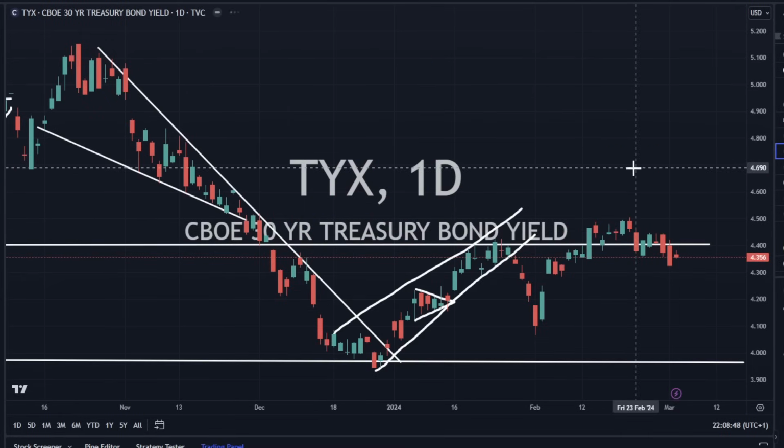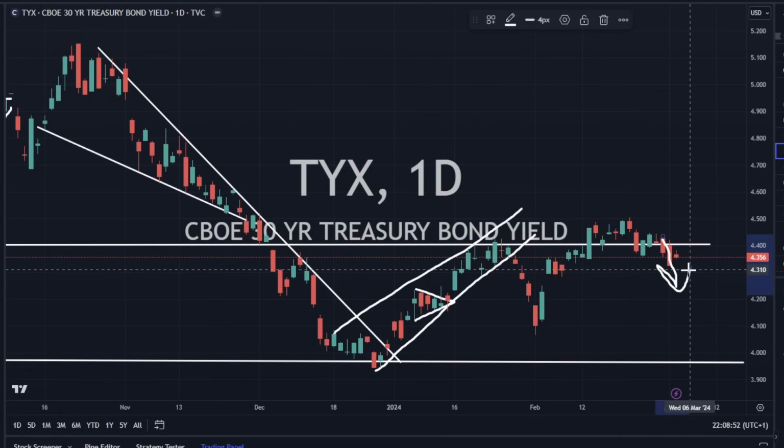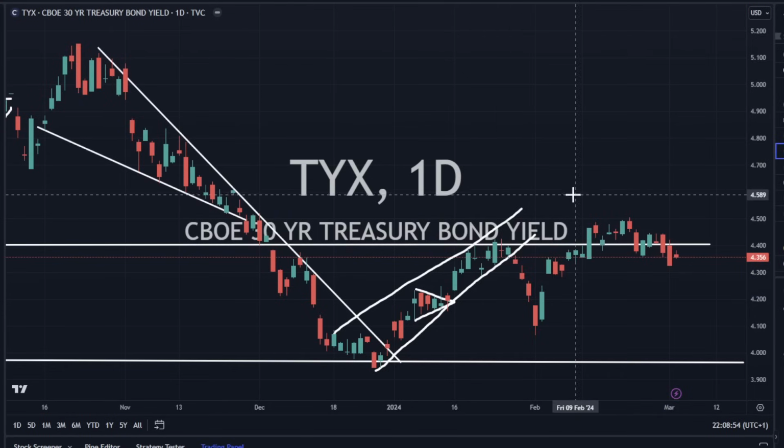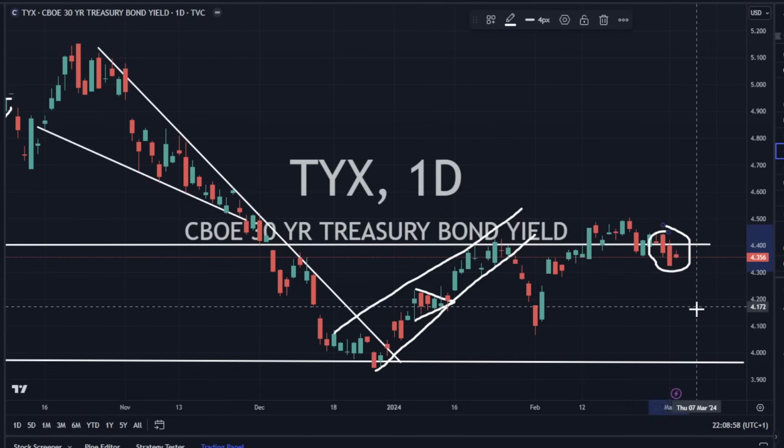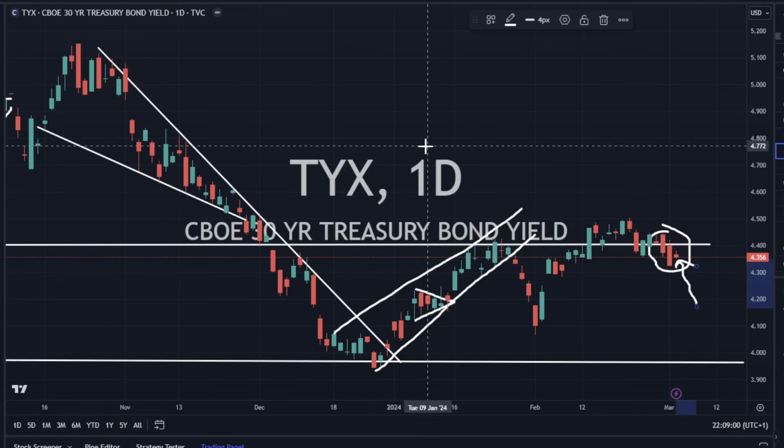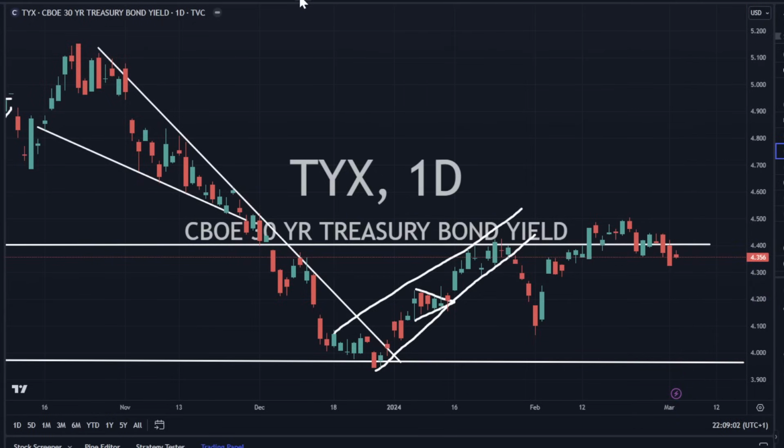And then the 30-year yield also, it's slightly higher today, but to me, it looks like we've got downside momentum going on today. Bigger selling pressure candlesticks, a small little up candlestick today. I think the momentum's still to the downside.